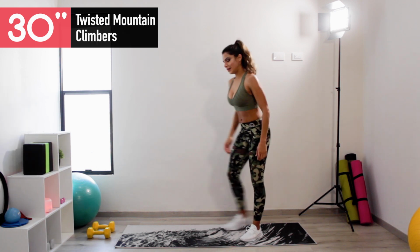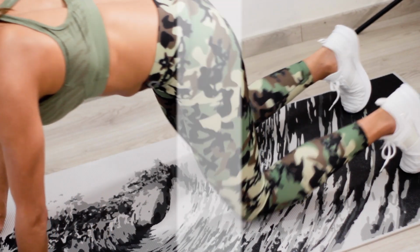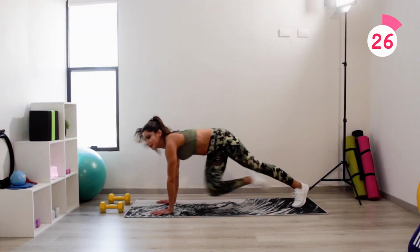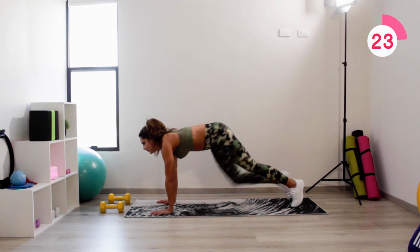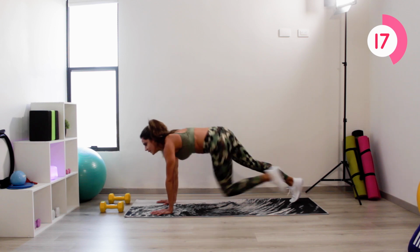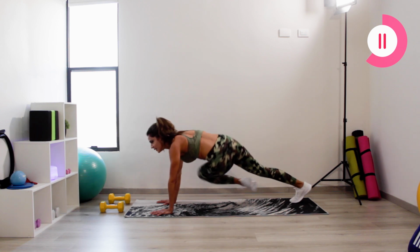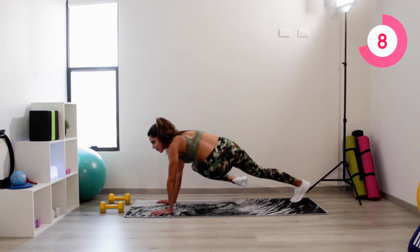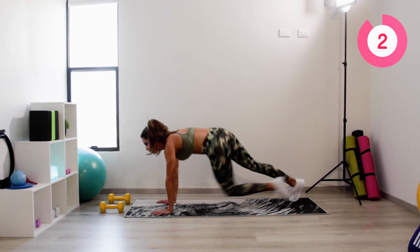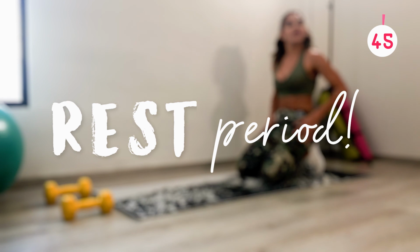Twisted mountain climbers. 3, 2, 1, go. Don't give up on yourself. Just a few more seconds. Three, two, one. 45 seconds to rest.